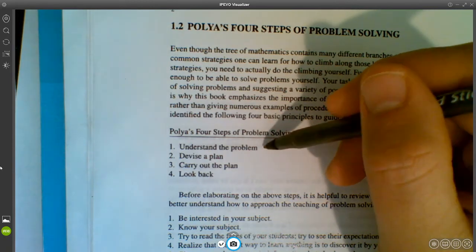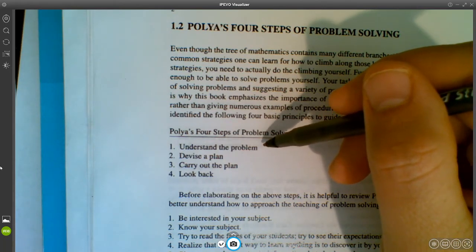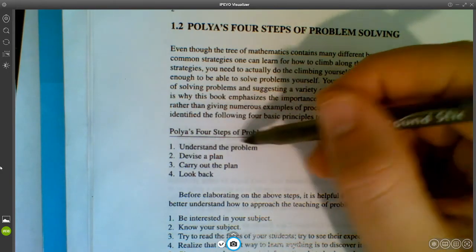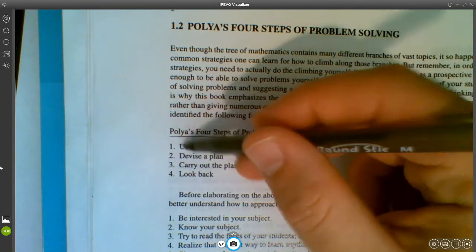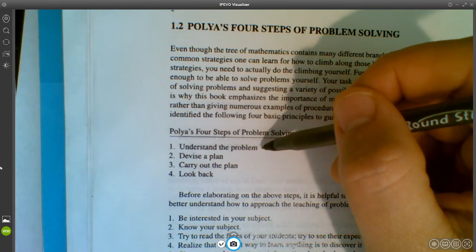Some things that you can do to help you understand a problem is to write down some of the key information that's given. You can draw a picture. You can start making a chart, something like this, to collect the information. But make sure that you have a good, solid understanding of the problem before you go about trying to solve it.